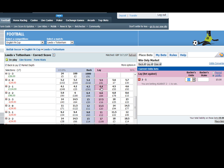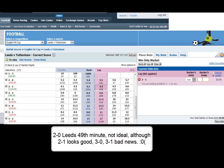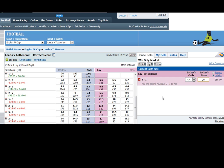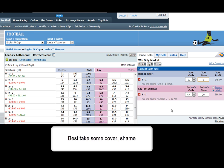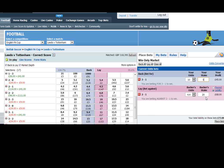Rolled it on a little bit here, and it's suspended. It's 2-0, Leeds lead, which isn't brilliant. It's obviously good for the 2-1, good for the 2-2, because you would expect Spurs to come back into this. But it exposes 3-0, 3-1, any unquoted.